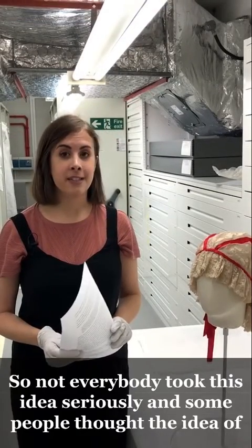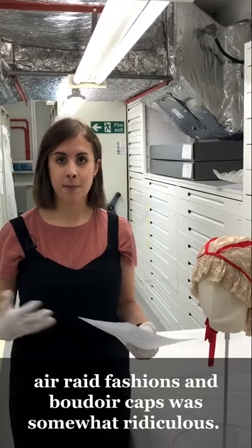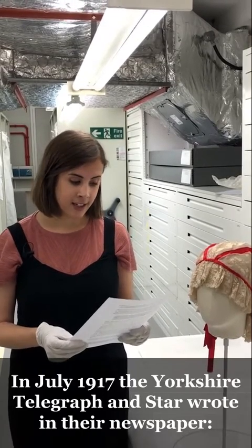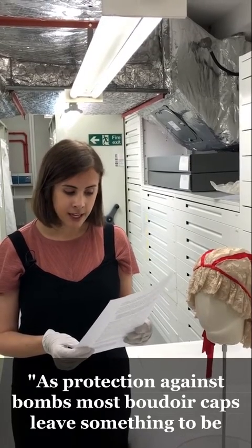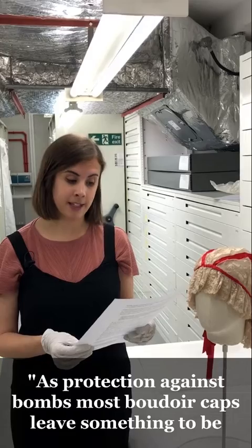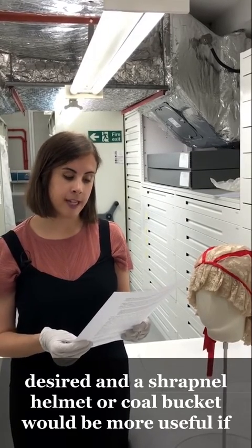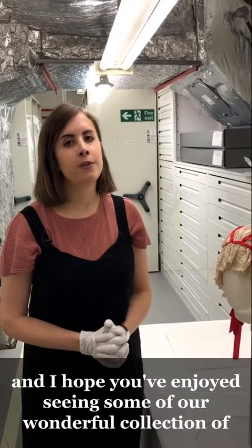So not everybody took this idea seriously, and some people thought the idea of air raid fashions and boudoir caps was somewhat ridiculous. In July 1917, the Yorkshire Telegraph and Star wrote in their newspaper, "As protection against bombs, most boudoir caps leave something to be desired, and a shrapnel helmet or coal bucket would be more useful, if somewhat less becoming."